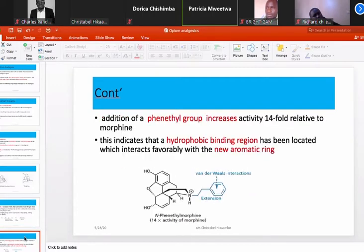Besides those points, they also did notice that with the addition of a phenyl ethyl group, which is another benzene ring added to the ethyl group, the activity of the new analog was quite high. It was about 14 times more than that of morphine, as seen here. This is the N-phenyl ethyl morphine after the addition of this ethyl phenyl group. After the extension of morphine to form this new analog, it was 14 times more active than morphine.